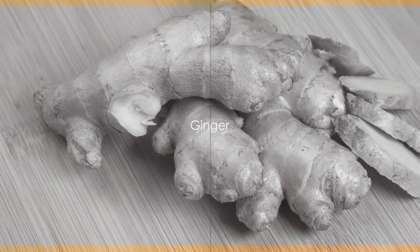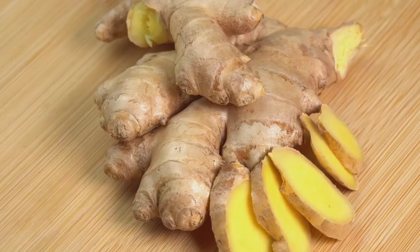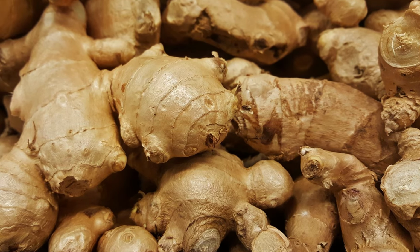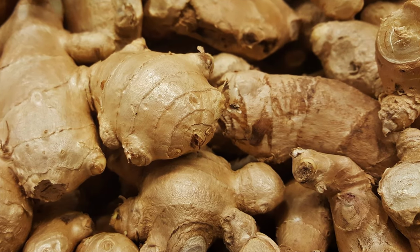Starting our countdown at number 5, we have ginger. This fiery root, renowned for its distinctive flavor, packs a punch when it comes to combating inflammation. It's all thanks to compounds known as gingerols, which are scientifically proven to have anti-inflammatory and antioxidant effects. These properties make ginger a natural ally in the fight against pain.